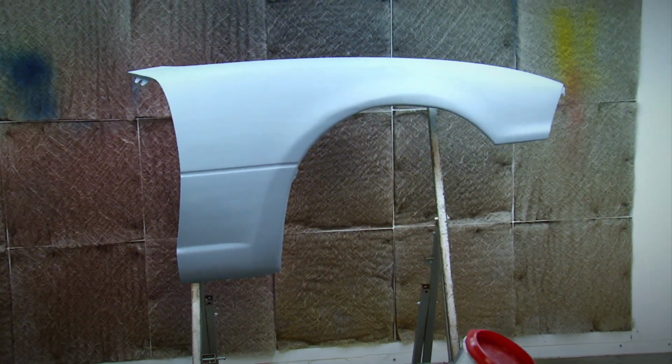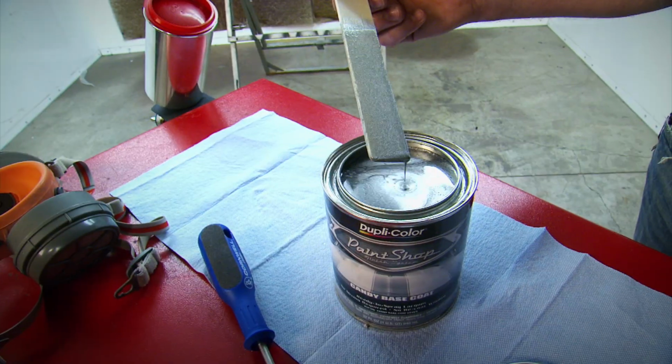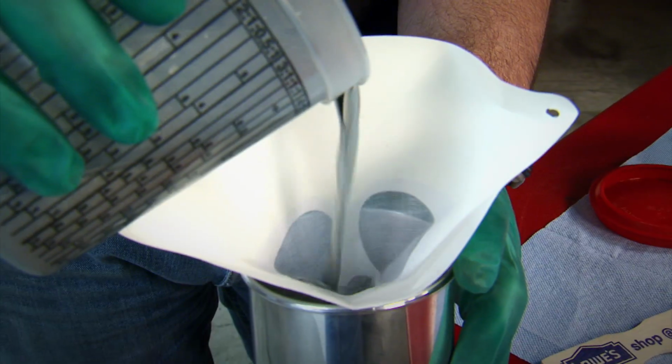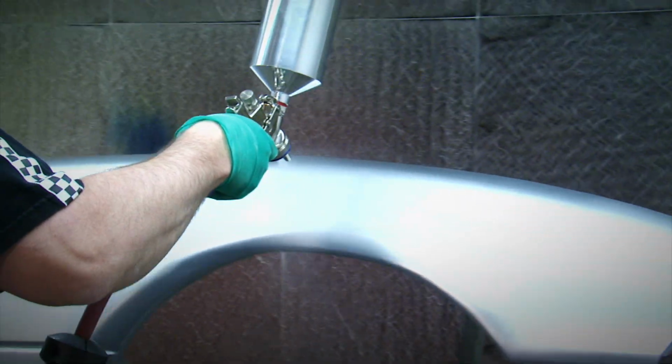Since we sanded through the paint down to the bare metal in a few areas, we went ahead and shot a coat of primer on the panel to prep it for the base coat. Now, the base coat we're using is Duplicolor's metallic silver that has nice big flakes in it. This is going to give us plenty of sparkle beneath the color to give us that depth that candies are famous for.